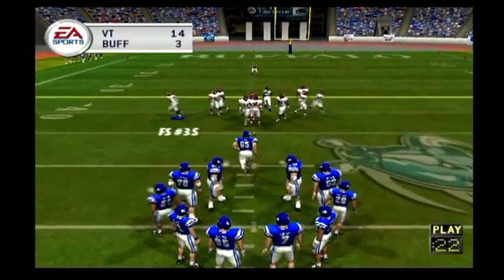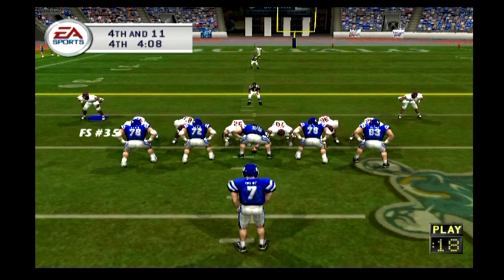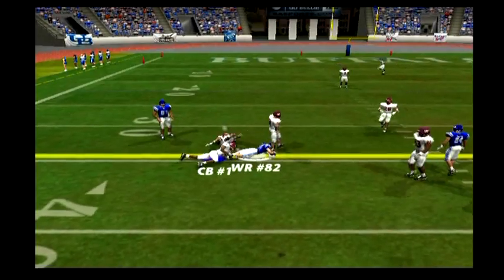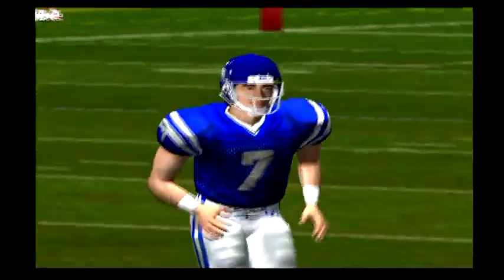Fourth down, 11. Ball on the 45. Let's see if they can convert. Back to pass. Rifles this one out to the left. Brought down at the 35-yard line. And they're going to have to give the ball back after going for it on fourth and long.